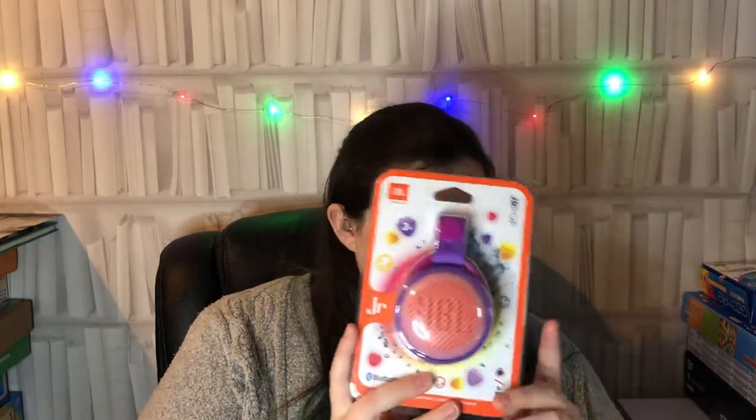You get 5 hours of playtime off one charge. It's waterproof, comes with some stickers to decorate it with. And yeah, it's $29.99 is its RRP. Sometimes you can get it a bit cheaper than that online. So that's the JBL JR Pop Bluetooth speaker.